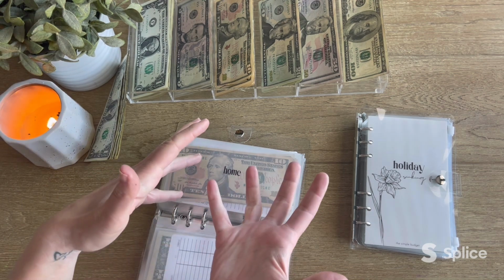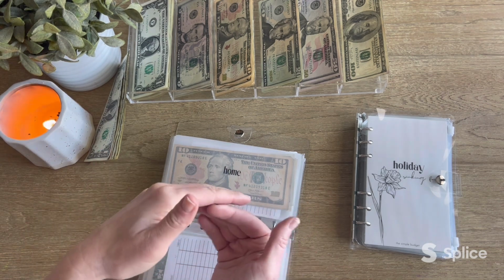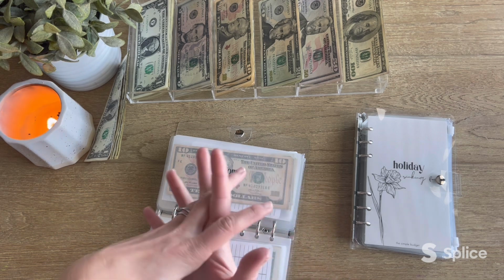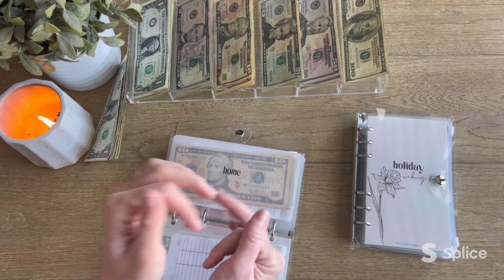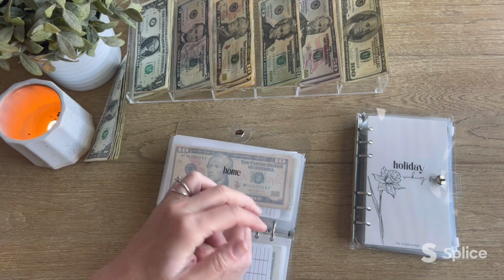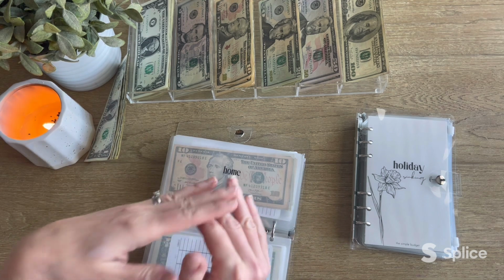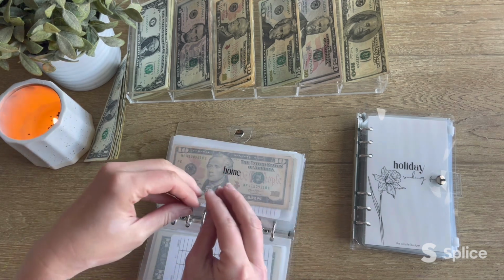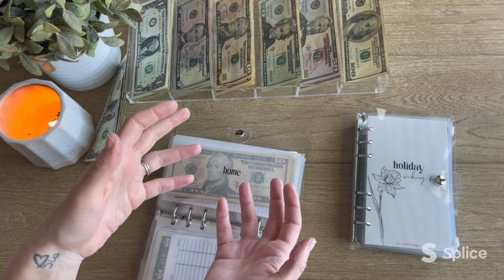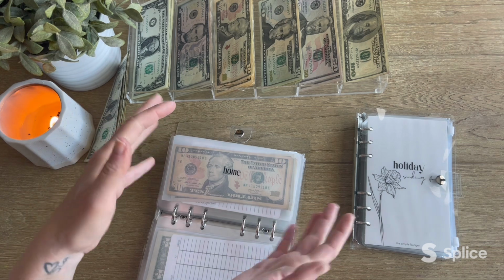And because I am a recovering spender and an absolute impulse buyer, I made myself walk around the store for like 30 minutes, even though what I needed at Target was quick. I was just running in and running out. And I made myself walk around the store to really think about whether or not I needed this plate, if I would get any use out of it, or if it would just sit in my cabinet like a lot of things do. And I actually put it back.